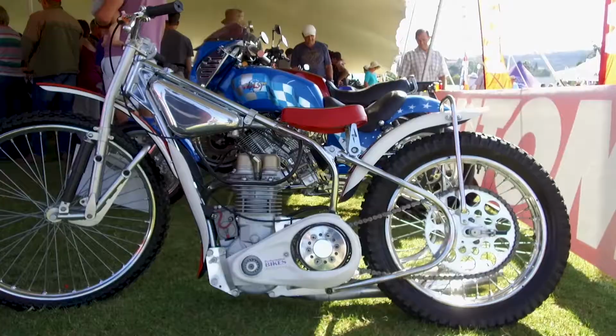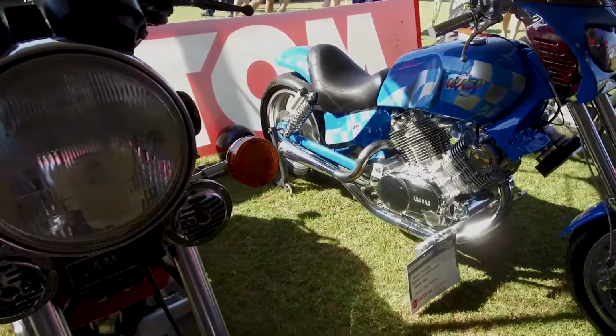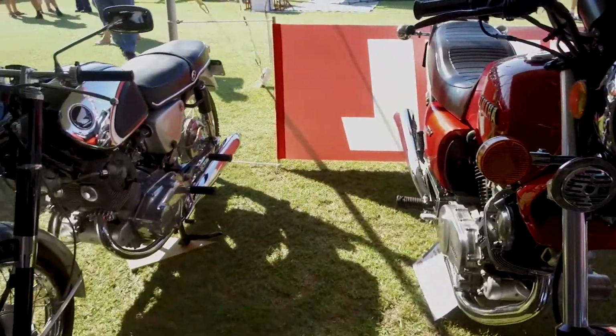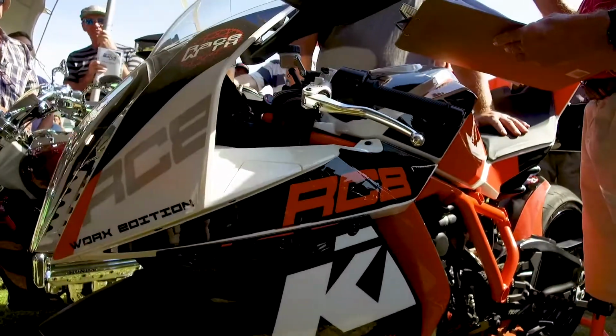It's just a collection of all sorts of bikes. You know, bikes we learned to ride on, 50cc. We've got a couple of custom bikes Gavin built for us, super bikes, vintage motocross, vintage trials bikes. Just a trip down memory lane.